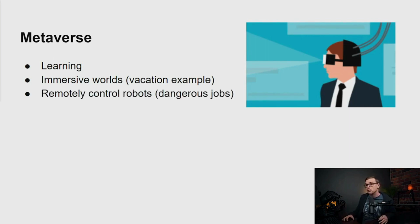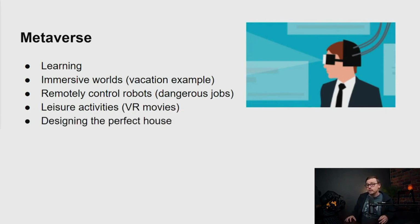You could also use it to remotely control robots. So instead of having firemen run into a burning building, you could control a robot that would have just as much dexterity as a fireman, and they could go into the building. Leisure activities, of course, like video games, virtual reality movies, etc. You could also virtually attend concerts. You could use the metaverse to design the perfect house in real life, and you could be inside of that house as if you built it, and see how you feel about it. And then make little adjustments here and there so that when it actually gets built in real life, it's exactly what you imagined in your head.